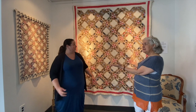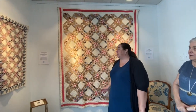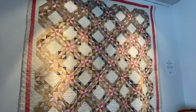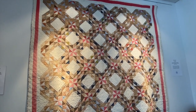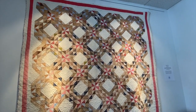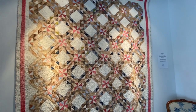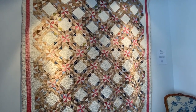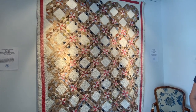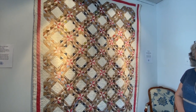Tell us about these two pieces. These two pieces here were actually made by the same person. They were made by Emma Rebecca Curlin Miller. And we think they were made in the later half of the 1800s, so 1870, 1880, 1890. We don't have a specific date, but they are the same pattern. So they're the same block pattern. They're both ocean waves. This one is a full size, and then the other one is a crib quilt. And they're made using some of the same fabrics, but they look very different, not only in scale, but they have different borders, and the quilting on them is done differently.